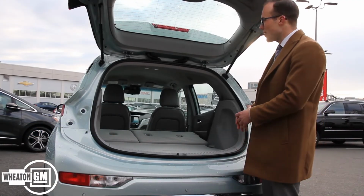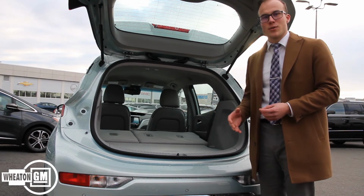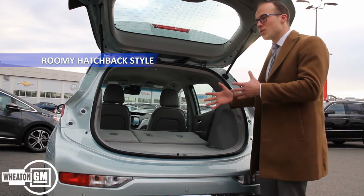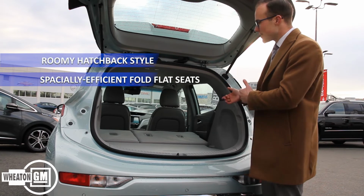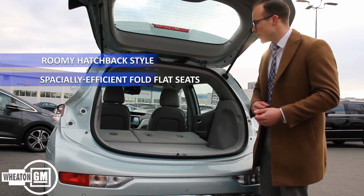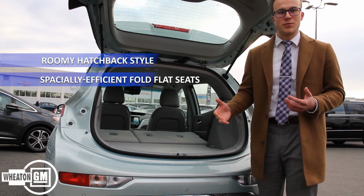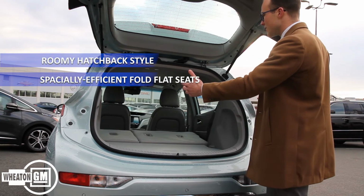Now, moving to one of my more favorite aspects about this Bolt is the overall shape of it. They went for a more hatchback style, allowing you to make the most room out of a smaller size vehicle, so it makes it easier to move around the city. With the fold flat seats, it allows you to get the most room out of your storage area when you're loading things in. You're not having to worry about any weird angles of the seats because they're not being able to fold all the way down. So you're able to make the most of what Chevy provides you in this vehicle.